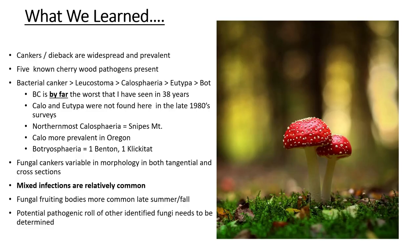I won't go into the song and dance about how we did it, but our conclusions were that cankers and dieback are widespread and prevalent, with 5 known cherry wood pathogens. The bacterial canker in 2023 was the worst I'd seen in my 38 years here. It was definitely the worst situation with bacterial canker I've ever seen. I actually saw bacterial canker in some Coral Champagne that made me so happy it brought tears to my eyes. I really had never seen anything like that.